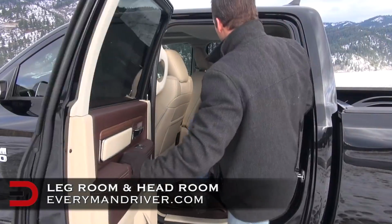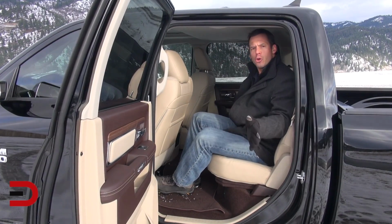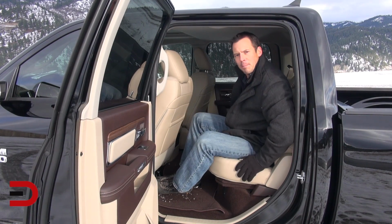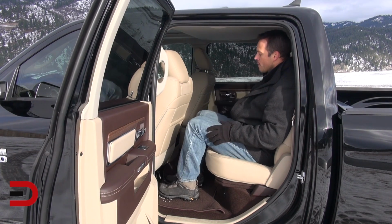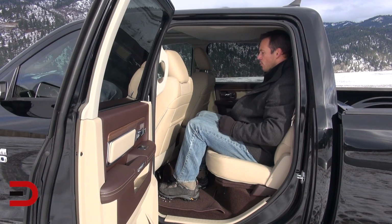Time now for some real-world legroom and headroom here in the back of the Ram 1500. And the first thing you'll notice is how wide this door opens. What a great entryway. Good for those bigger fellas. As far as legroom here behind the driver's seat, this was my position as a driver, and this is how much room I have between my knees and the back of the seat. More than enough. I got a couple fists I could put right there.